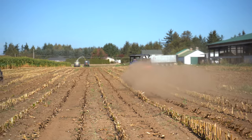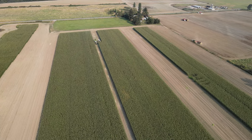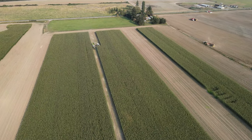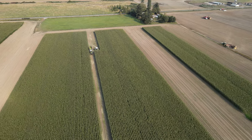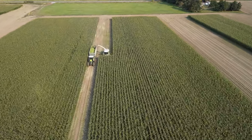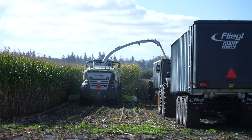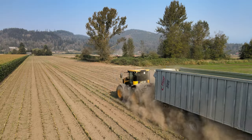So this year, I thought about it long and hard. How am I going to do this? I got to find a farmer, number one, that we can go do it for. And then I got to figure out a way we don't have to impose on him. So it worked out really good this year because we had two Flegal wagons. We got the Kloss tractor and the Fast Track.